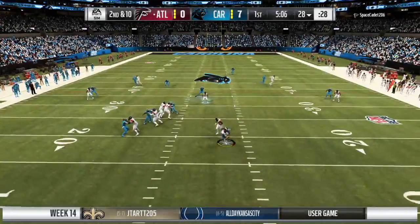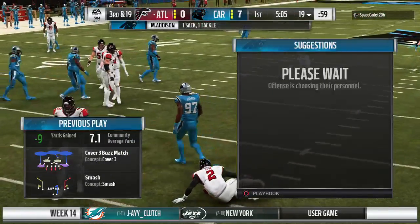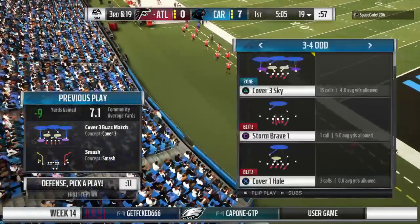2nd and 10 now. Ryan. And he can't find a receiver, and he's brought down. Oh, and after the sack, he's still down on the field. While the trainers take a look, we'll step aside.